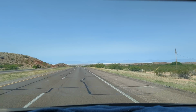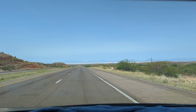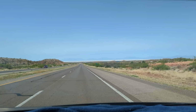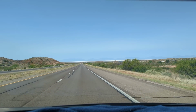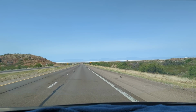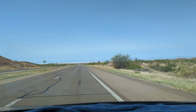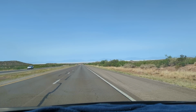There's a mobile home on the left, but that ain't it. We're getting close, though. Well, guys, I'm going to end this video once we pass this little hill here on the left, because for some reason I thought that's where it was right in here, and ain't nothing there now. Not even a gate.